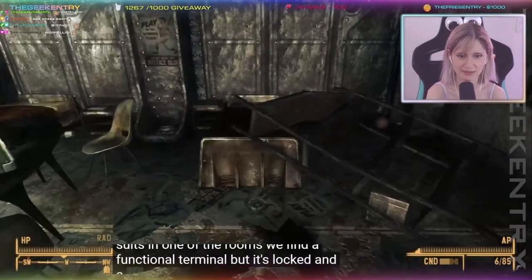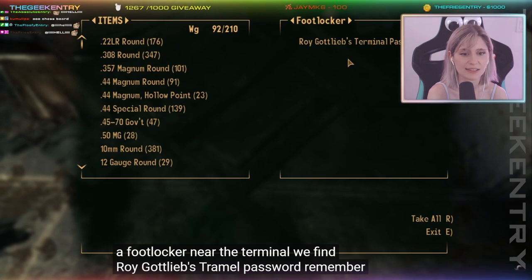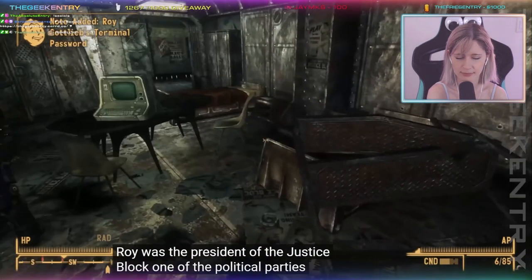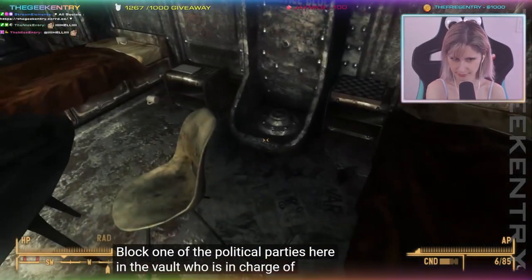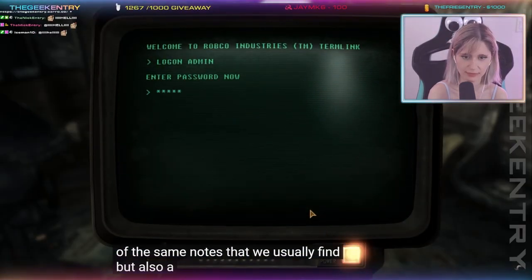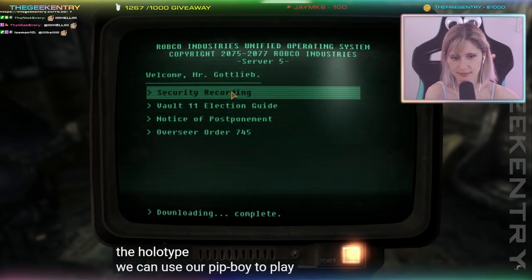Terminal, but it's locked. In a footlocker near the terminal, we find Roy Gottlieb's terminal password. Remember, Roy was the president of the Justice Bloc, one of the political parties here in the vault who is in charge of distributing the voting guide. After looting the password, we open up the terminal. We find all of the same notes that we usually find, but also a security recording. Ejecting the holotape, we can use our Pip-Boy to play it.